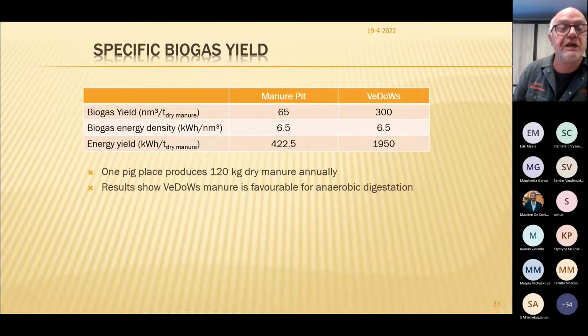around 6.5 kilowatt per normal cubic of biogas, that means each year with old manure we have around 400 kilowatts of energy, and with fresh manure around 2000 kilowatts. So in a classic pit stable, with a full slatted floor and a normal exhaust fan, the difference between those two figures goes into the atmosphere. That's why our vision is: fresh manure, you put it as soon as possible in a digester.